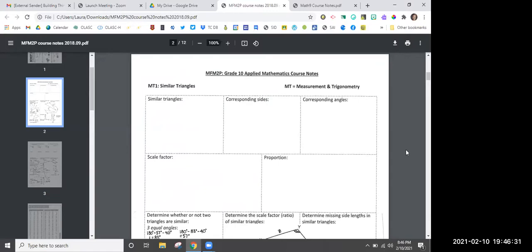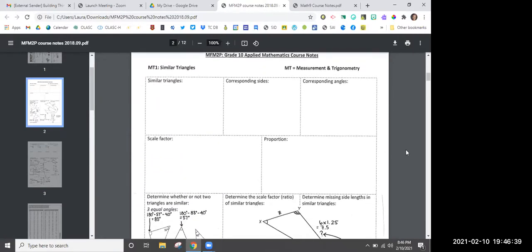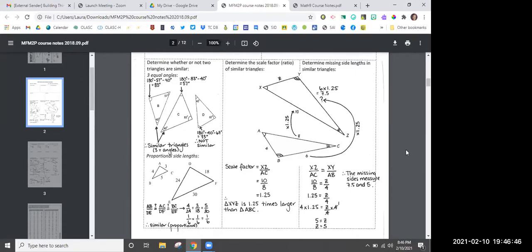MFM 2P is an applied level math class. And over time, I did find that my applied level students, when they did put examples, which often they just didn't, when they did put examples, for example, determine the scale factor, determine whether two triangles are similar, they were samples that weren't appropriate for the topic, or mistakes.